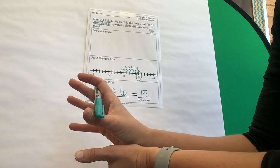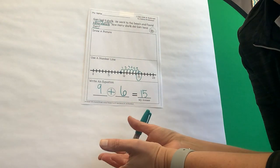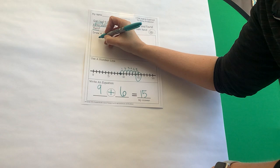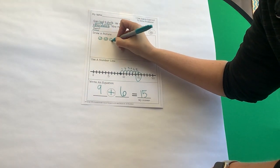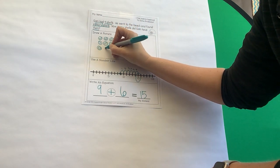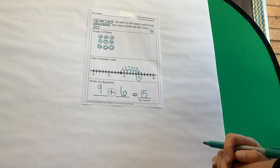So Sam had 9 shells. That was the first stage. So I need to draw 9 shells. Remember, in math, it's not the same as in writing. We don't need to do beautiful illustrations. Okay, this is math. We can do quick sketches. So for a shell, I could draw a circle or I could draw like a squiggle. 1, 2, 3, 4, 5, 6, 7, 8, 9. But do you see how I grouped them all together? The first 9 are there.